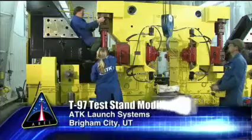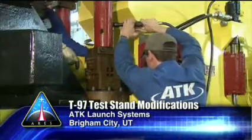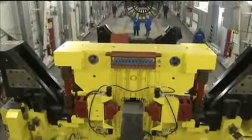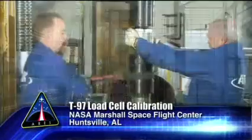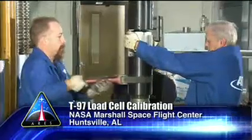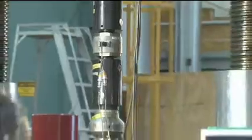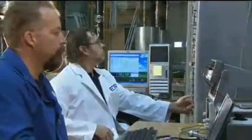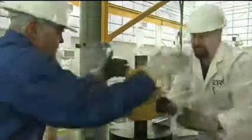At ATK, engineers began upgrading the T97 test stand for use with the ARES 5 segment solid rocket motors. The refurbished stand will withstand the greater thrust of the ARES motors and will have additional instruments for measuring loads during testing. Back at Marshall, engineers calibrated the load cells for the T97 test stand to ensure the accuracy of the thrust measurements. These tests were intended to verify that the stand can take the load required for full-scale testing. The results were a success, with the load cells meeting all specified requirements for ARES testing.